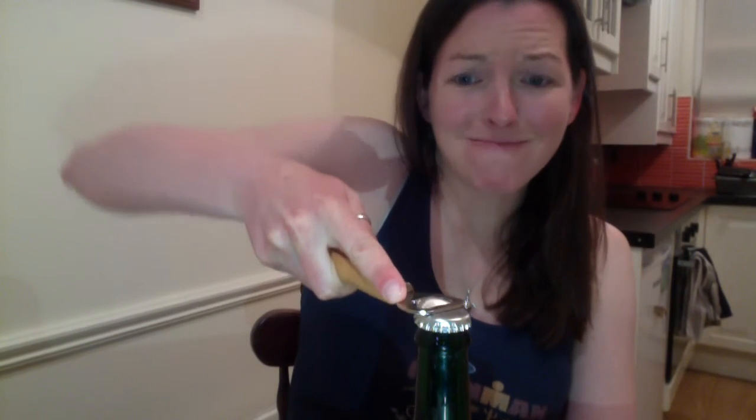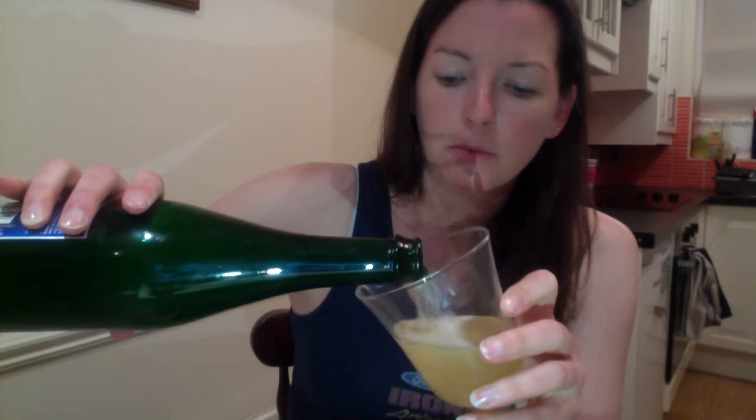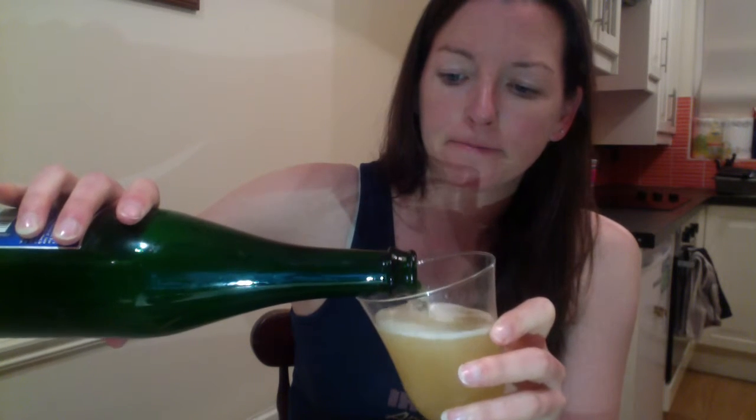I can't open it. I got it. Don't worry. Oh, it's got one of those little lid things underneath. Anyhow, I decided I would drink it in a fancier glass because it's a fancier cider. You know, it's more bubbly and stuff. There. So here you have it.